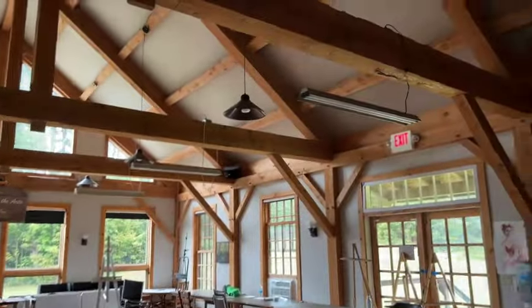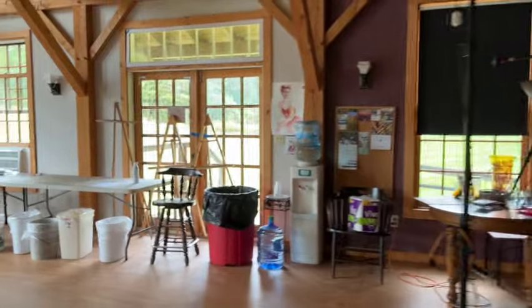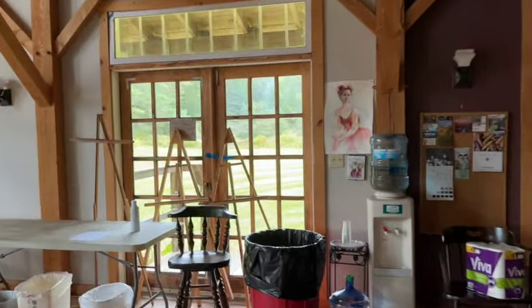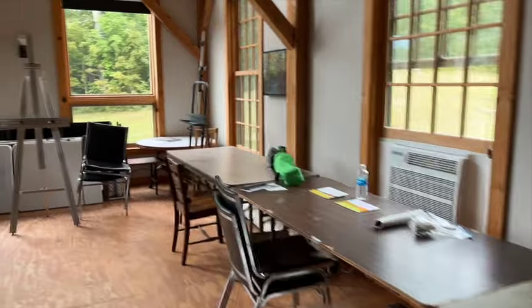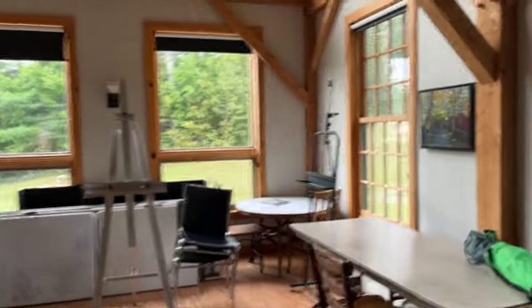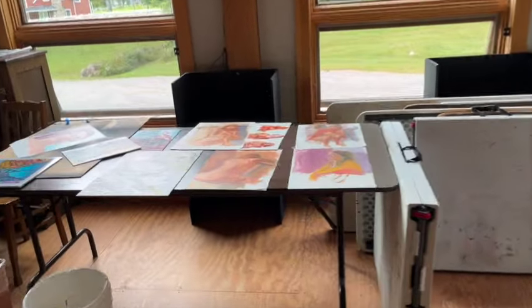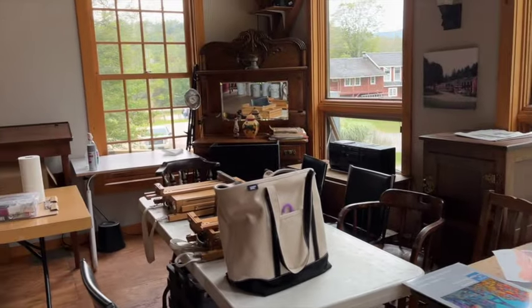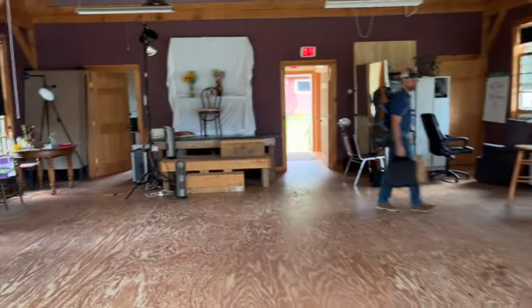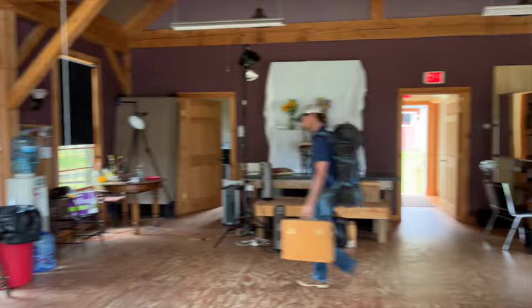Yeah, it's beautiful. So this is usually where he has the model. And like I said, he does a lot of watercolor classes, so people tend to work on tables. But since we are going to be painting, we'll get to look at some of the paintings from the last class. Scott, maybe put it over there, that way I'll keep all my stuff over there.